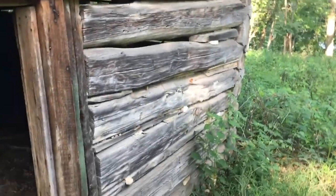Look at that old mortar up in between the boards. Huh. They haven't done that since the turn of the century for sure. Gives you a little bit of period of how old this building really is. It is old. I bet you this building's 100 or better years old. All right.